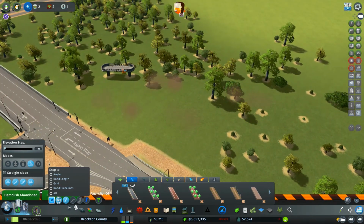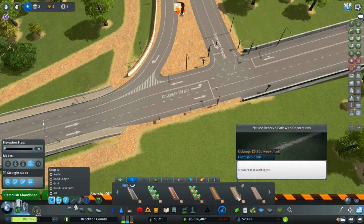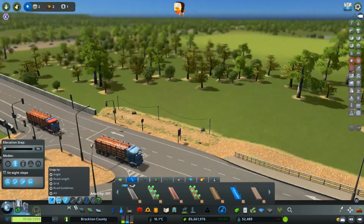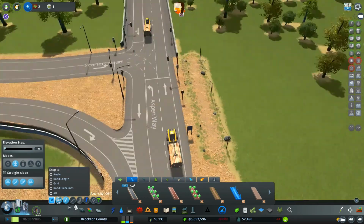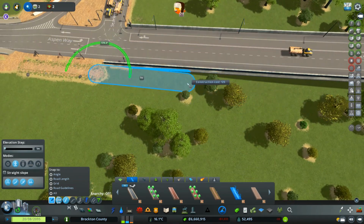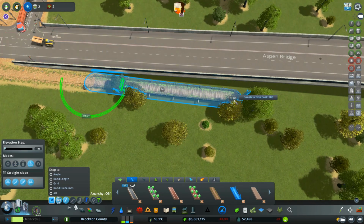Okay, we're just going to delete all of these. And then we're going to grab the nature reserve path. And we're going to go down to the ground. And then we're going to connect. I think if we do this, it'll still connect up. Yeah, it looks like we'll be able to connect up here and get onto that sidewalk. Okay, so we're just going to drag this out to about here. Yeah, there. And then we're going to go into bridge mode. We're going to raise it up.